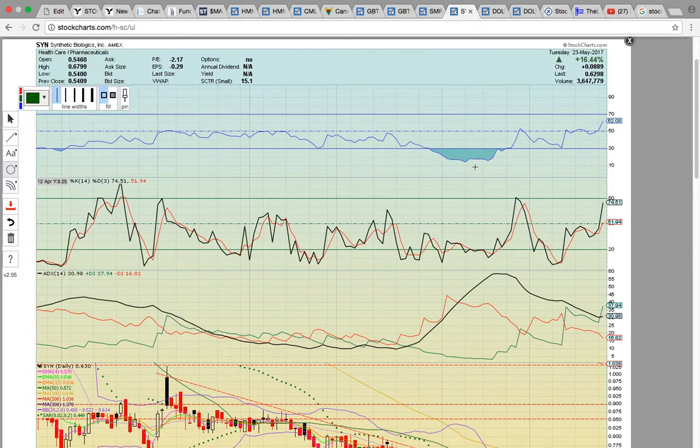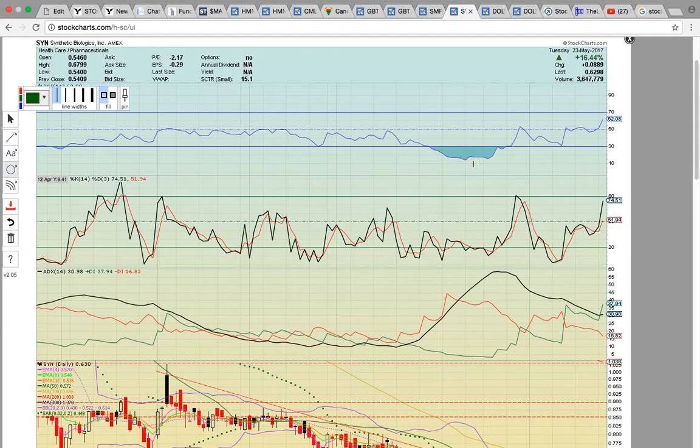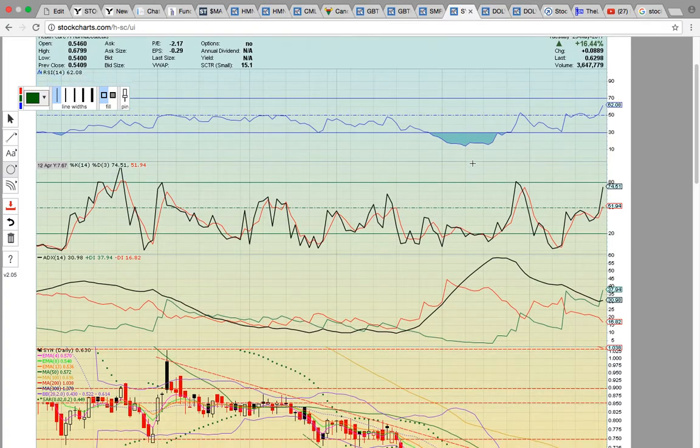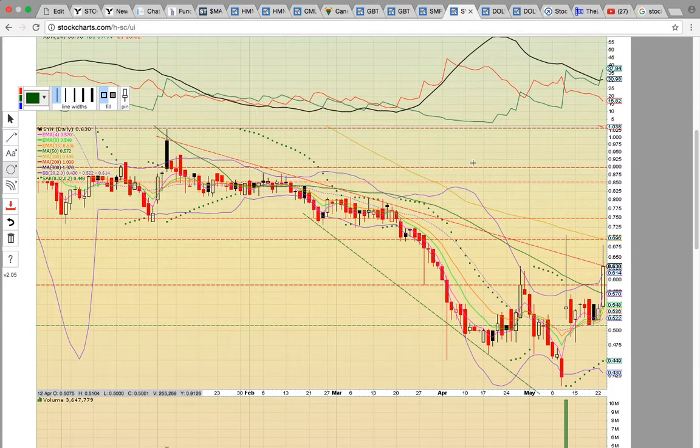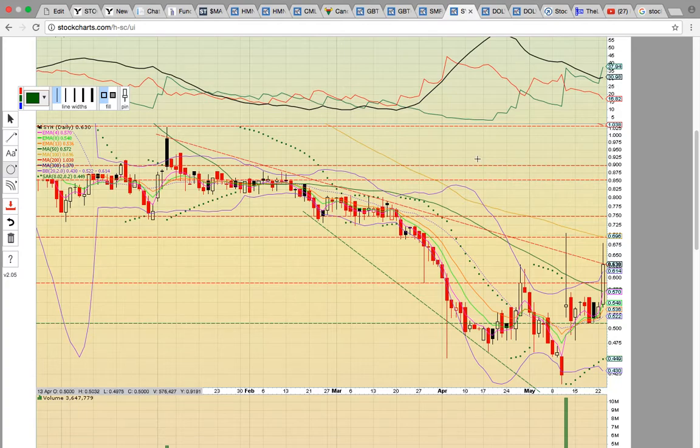Okay, let's look at SYN. This is another stock that made a bullish move today, closed up 16%. It had one of the classic setups that we look for, which is the close above the 50-day simple moving average, which is this green line here, currently at 57.2. That is a signal that there should be more upside potential.